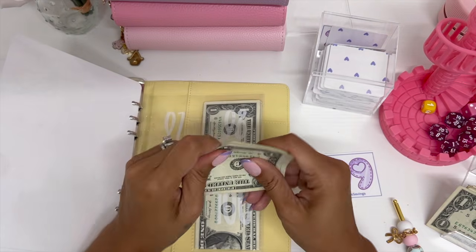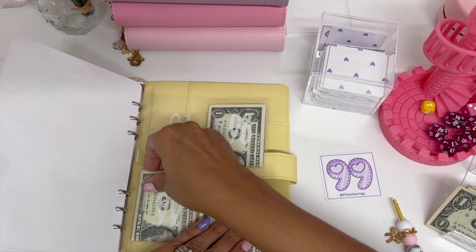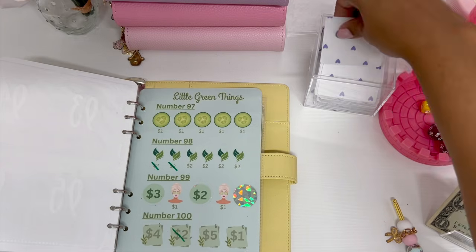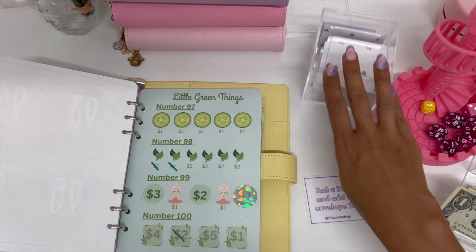I'm seeing like, am I gonna finish this binder by the end of the year? What y'all think? What you guys think? I'm going to finish this at the end of the year, or I'm going to keep on going till next year. Let's see. That all depends on me, right? That all depends. Roll a D20 and add it to envelope 20.